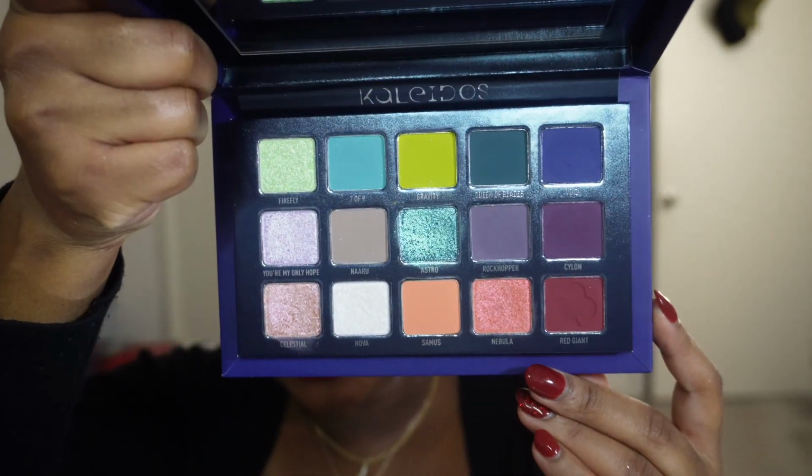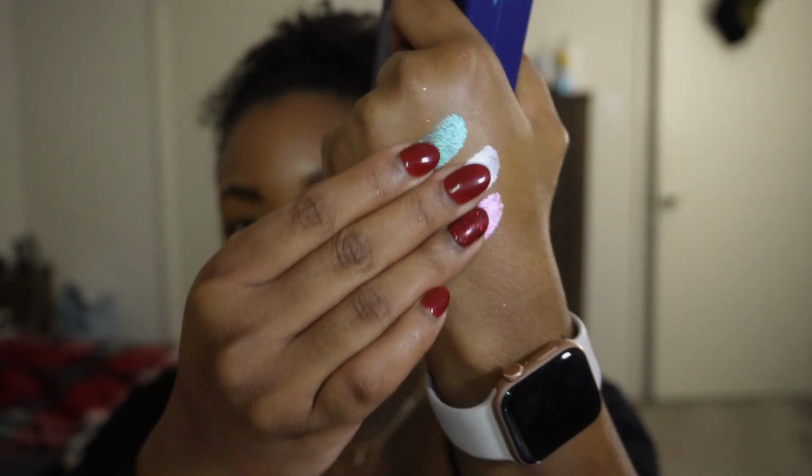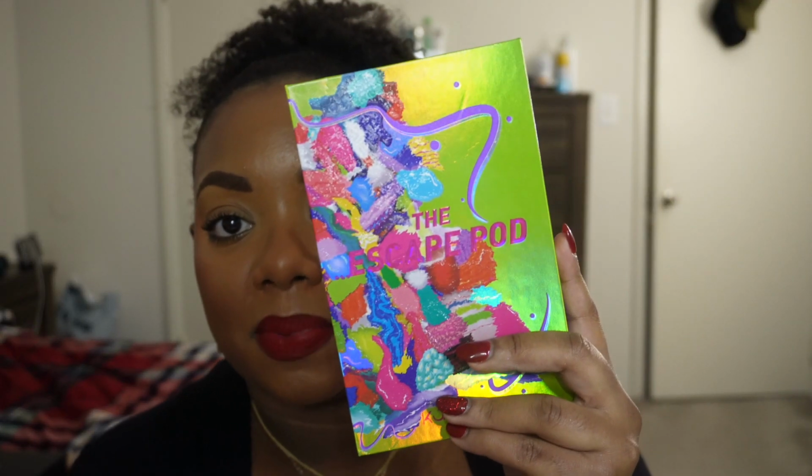I think that they put together some of the most unique color stories. And when it comes to the shimmers, they are that in-your-face, really, really high impact indie shimmers that people talk about. Like, wow. If you want something a little bit more subtle, maybe Nomad, but if you want that shimmer to hit, Kaleidos. And here is the Escape Pod palette.